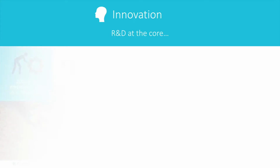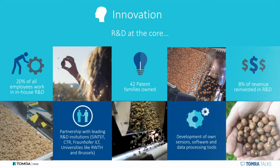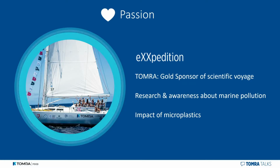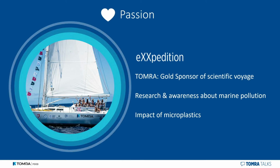Innovation defines us. We have in-house development of sensors, software, and IP to allow innovation to expand beyond our 400 engineers contributing to R&D. We partner to solve the issues of our industry by working closely with our customers, partnering with leading R&D institutions and universities. Further, our expertise in sorting technologies, from mining to recycling to food, allow us to share ideas and innovate across these platforms. Of course, TOMRA has a passion to make the world a better place. Through TOMRA's Circular Economy Group, we are collaborating with the X-Expedition, which is a series of all-female scientists sailing voyages, leading exploration into the impact of plastic and toxic pollution in our oceans.